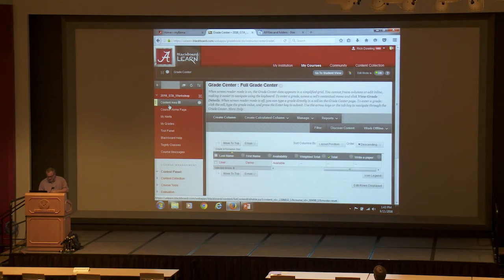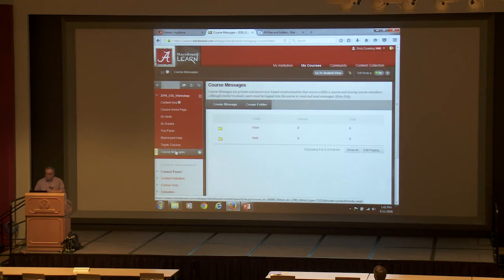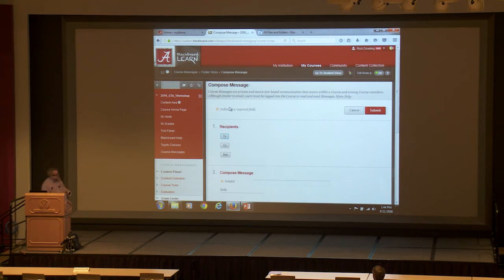One last thing, as I know I'm about to run out of time. Under the tools, there's the Blackboard course message tool. So there's a course message tool and there is an email tool. The course message tool within Blackboard is a self-contained course message box within Blackboard. So if you have lots and lots of students and you don't want them all sending you emails that may or may not get misplaced, I recommend the course messages tool. It's a pretty rudimentary, old-style mailbox where you create a message, you address the message, you compose the message, you send the message, but it's all self-contained within Blackboard.